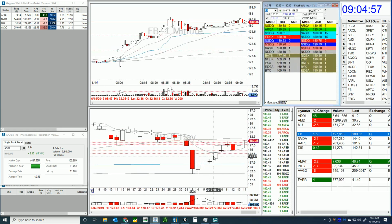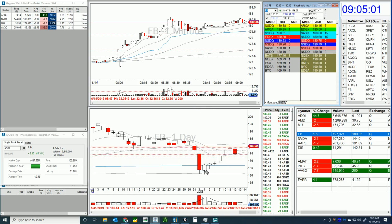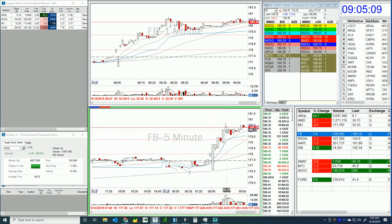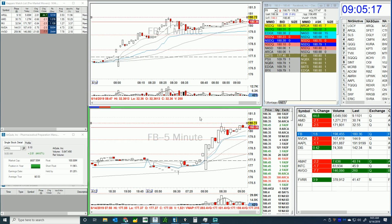Facebook looks good. Looks like it wants to break out here. I love the daily chart, guys. So you can see it had a nice drop, kind of rebounded back, and then it started consolidating here. Now it's breaking out of this range. So this could be interesting for today. So right now, pre-market is looking great. It's got some volume starting to pick up. 198,000 shares traded. I'm going to mark down the high of the pre-market at 180.75.